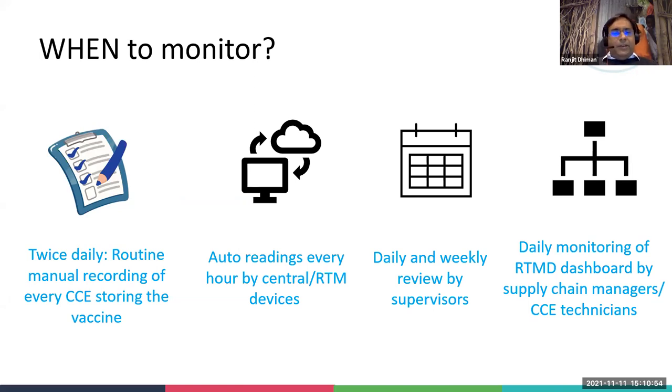As we stepped into the world of remote temperature monitoring devices, we have a dashboard available. This dashboard essentially reflects the temperature monitoring data of all the instances in the country. So at one point of time, at one place, somebody needs to look at it at the national and subnational level, see which fridge requires intervention, and do targeted intervention. That's also essential for the cold chain technician.